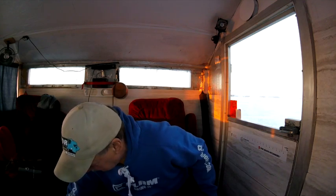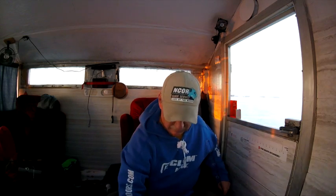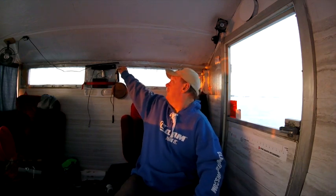So I'm just getting the lines in the water right now. And I like to have the camera going right away because I haven't got the depth finder in the hole. I should do that too. Got my two little jigs again. Live chub minnows. Hook through the tail. Got my glow thing over here.